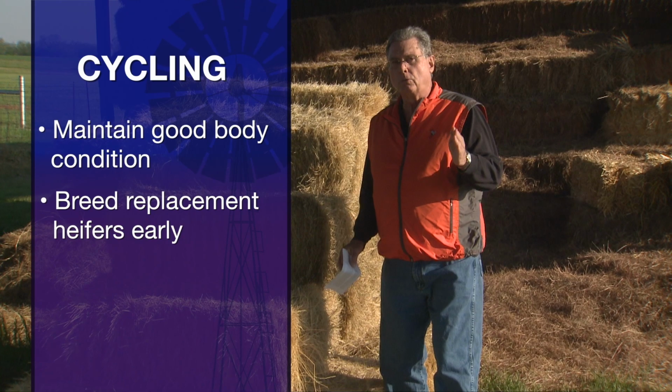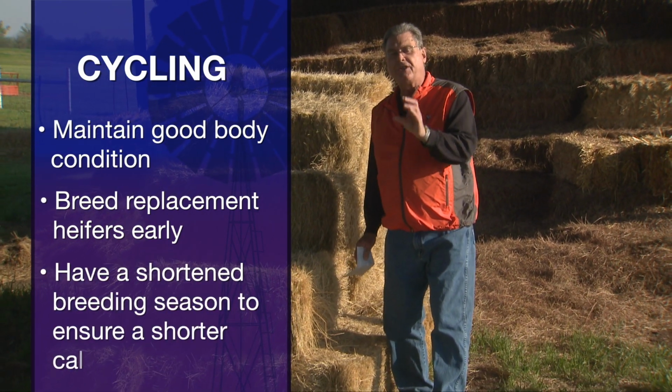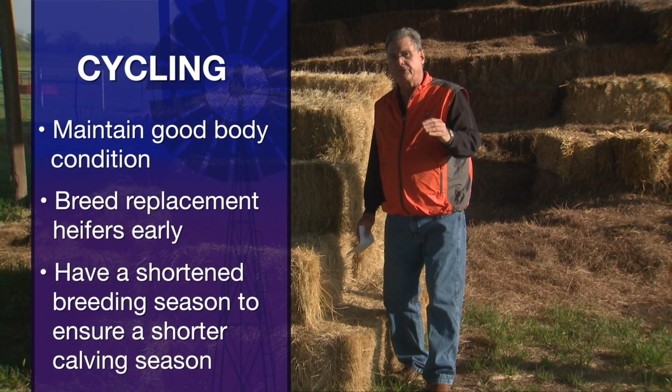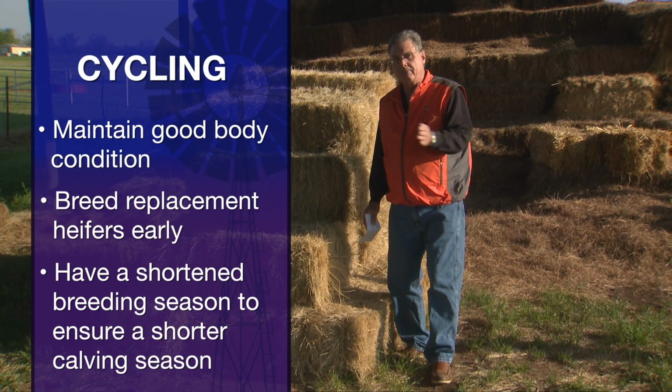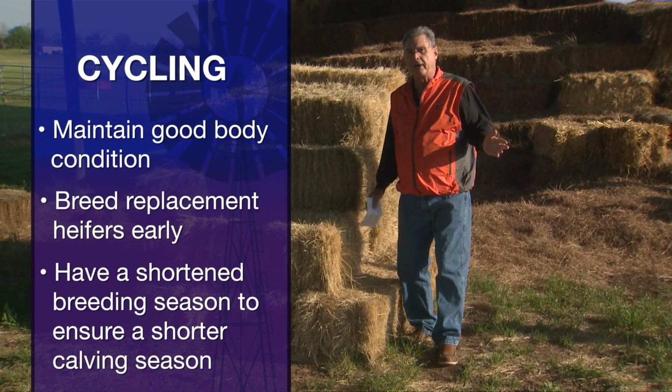And if we'll work towards having a narrow, confined, shortened breeding season and therefore a shortened calving season, we'll have a higher percentage of the cows that are out here at 60 to 70 days after calving before the start of the breeding season, again helping that percentage out quite a little bit.